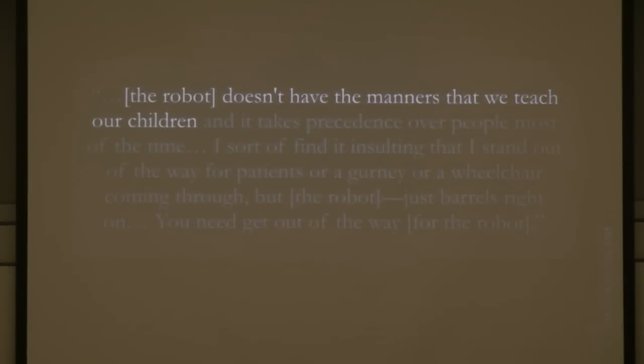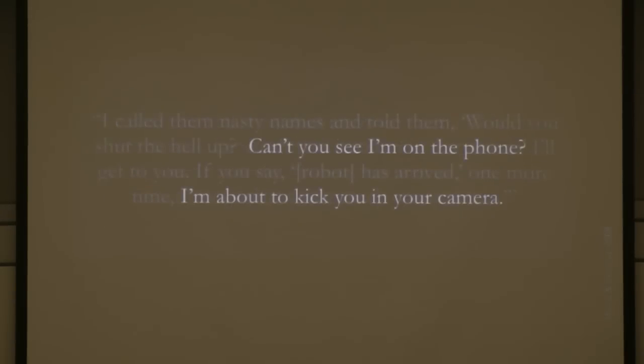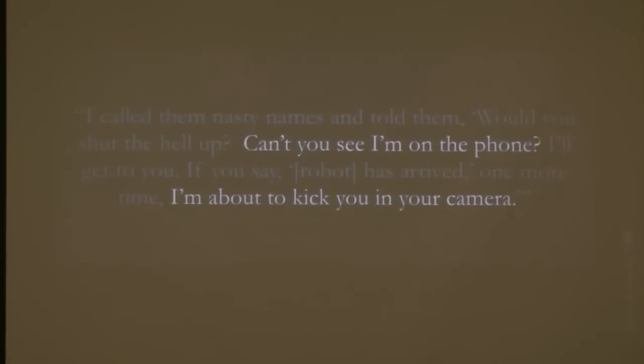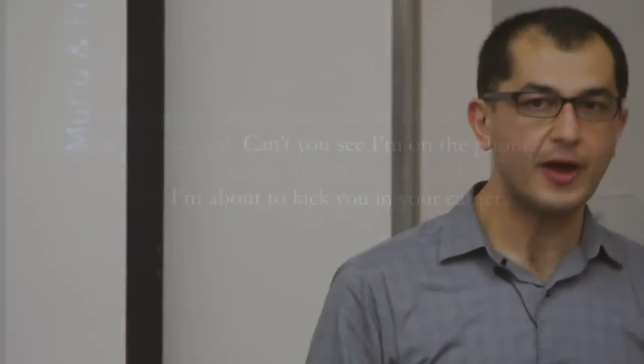So here's a unit director talking about how the robot doesn't have the social norms that they taught children, right? And when the robot failed to follow these social norms, it really hurt user experience. So here a nurse is basically yelling at the robot, "Can't you see that I'm on the phone?" Right? This is not something a robot can determine, but I had this expectation that it should follow this professional courtesy and norms. So some people got so upset with this hurt user experience that they would abandon using the product, which caused all sorts of problems in the workflow of the hospital management.